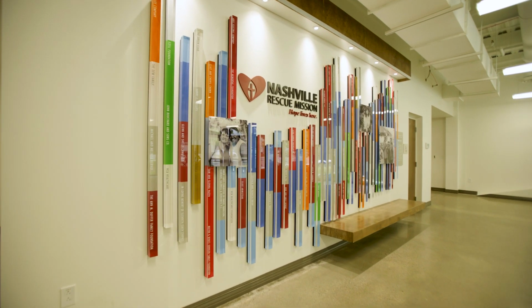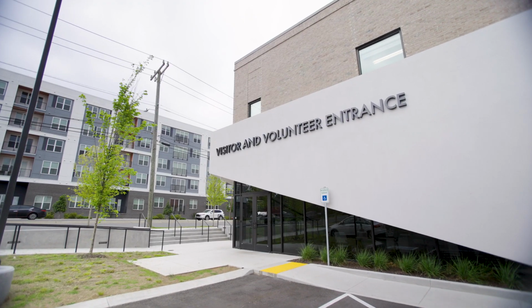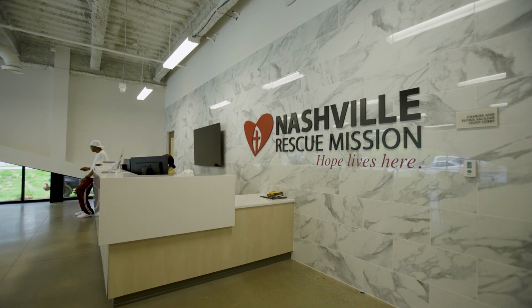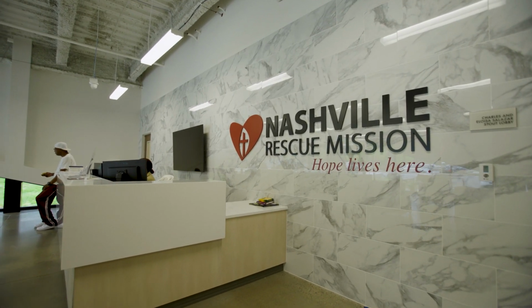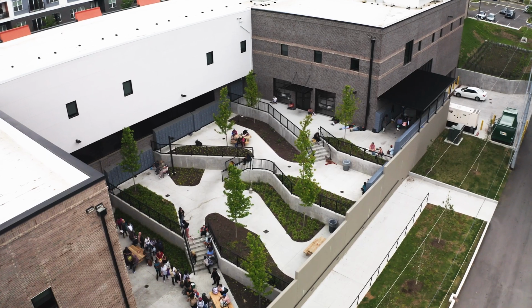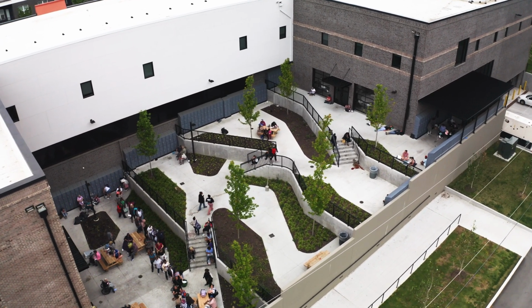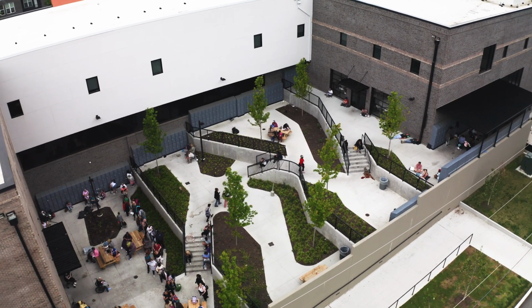Because it is 100% privately funded, the construction team of T.W. Frierson Contractor and all of our trade partners really stepped up, and a lot of people offered in-kind donations to the mission. So where the mission would have ordinarily paid for a material or some labor, T.W. Frierson's subcontractors and trade partners really stepped up to offer some donations to help the mission with their project.